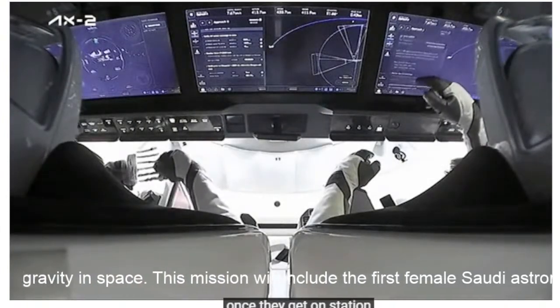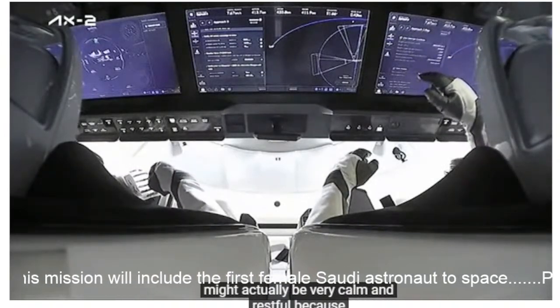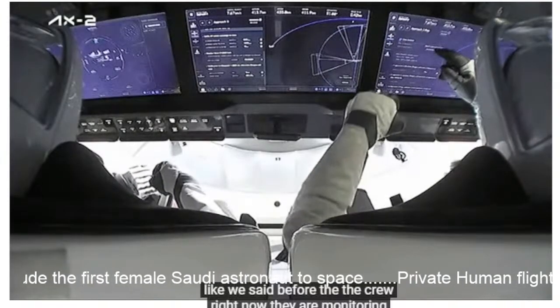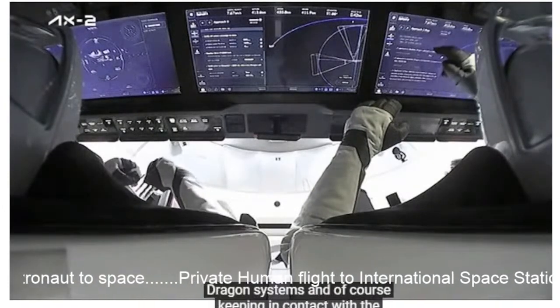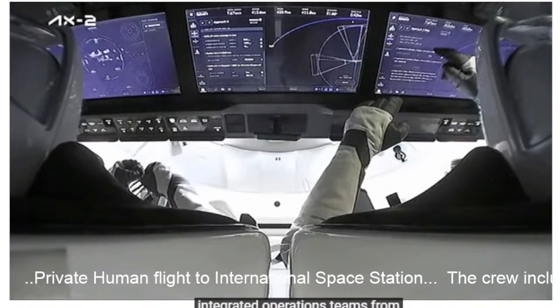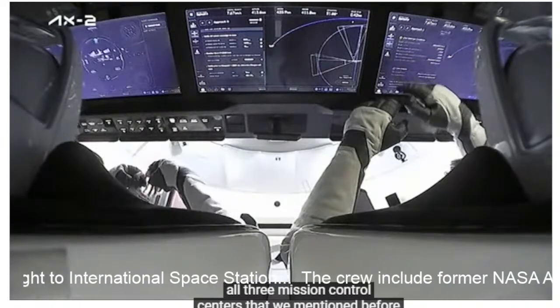So these final moments before they actually arrive might actually be very calm and restful because, like we said before, the crew right now, they are monitoring, they are keeping an eye on Dragon systems, and of course keeping in contact with the integrated operations teams from all 3 mission control centers that we mentioned before.